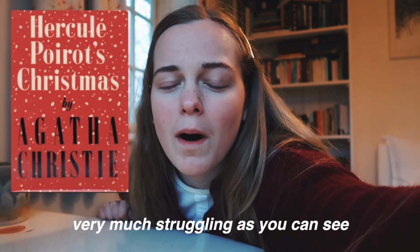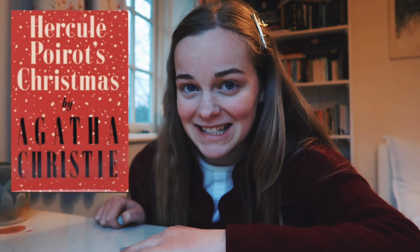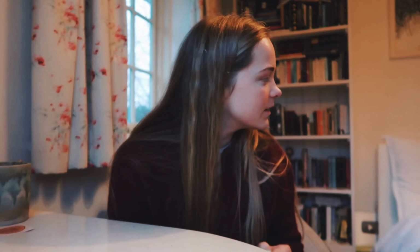What's his name? Poirot. The Agatha Christie Christmas book. I meant to read this before Christmas and then I didn't. But I need to read it for this evening because I've got a virtual book club meeting. There were 2 books we were reading this month: Poirot's Christmas and A Christmas Carol.